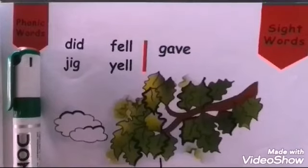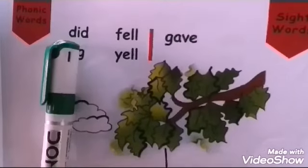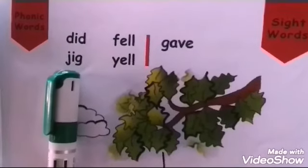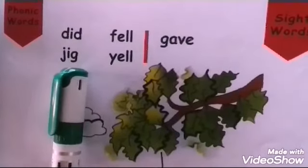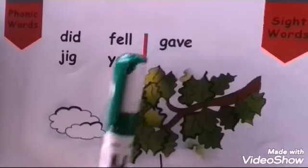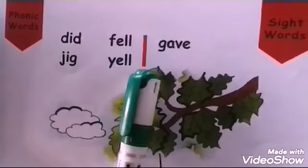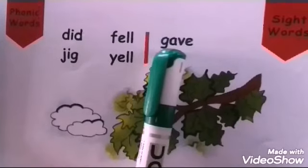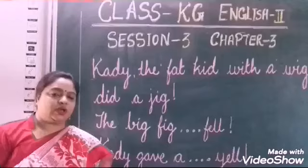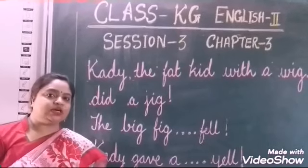Here we are having phonic words and sight words. We are going to read it. D-E-D, did. J-E-G, jig. F-E-L-L, fell. Y-E-L-L, yell. Sight word: G-A-V-E, gave. We are going to read the lines and underline the sight words.